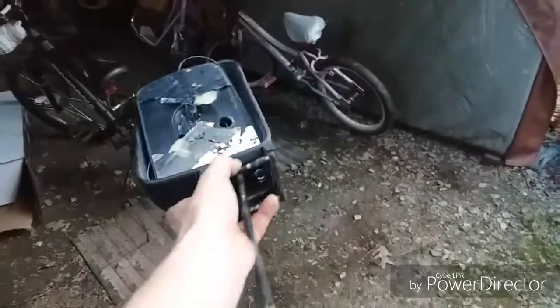But here, I actually found the mirror a few feet away. I can't talk today. I actually found it in their yard, and that's pretty much what's left of it. So, yep. So, yeah, let's get to installing this thing.